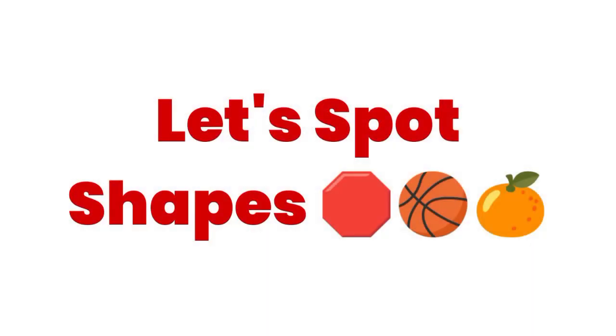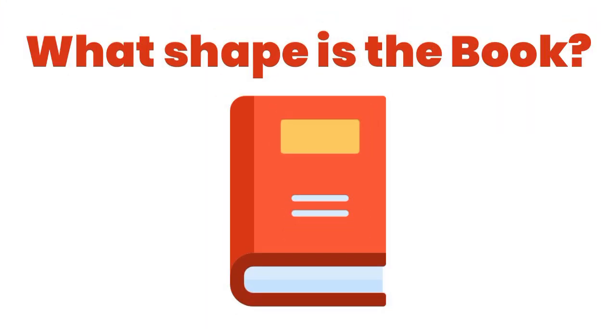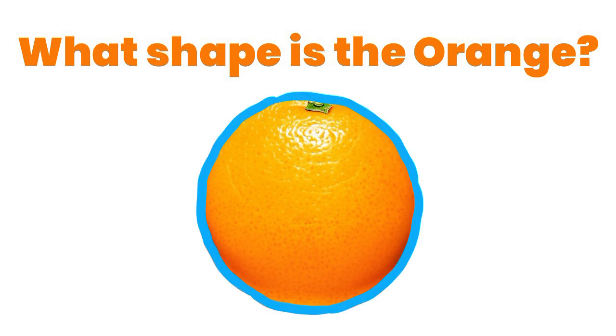Let's spot shapes. What shape is the ball? It is a circle. What shape is the book? It's a rectangle. What shape is the orange? It's a circle.